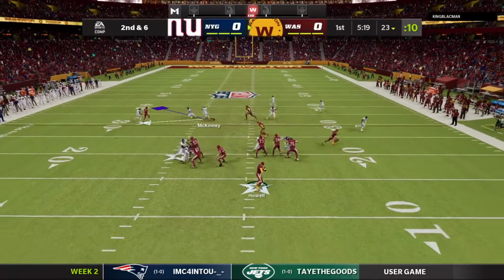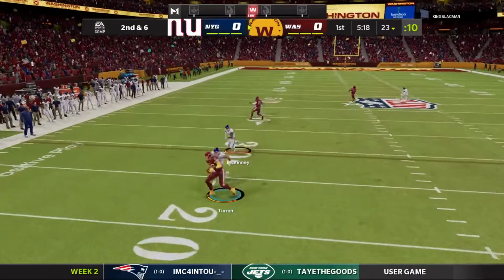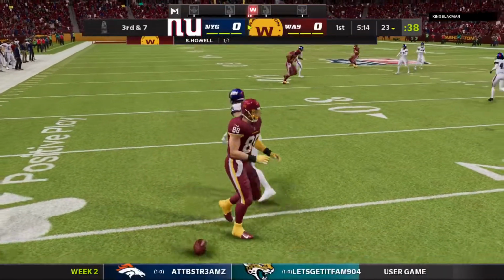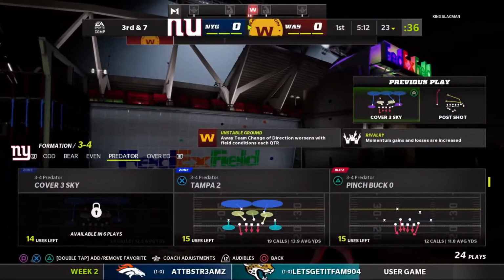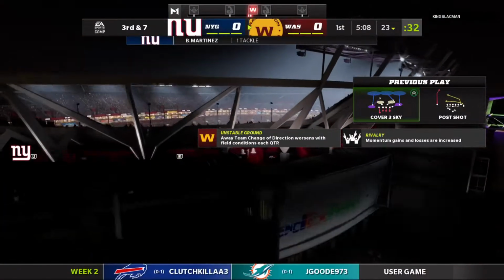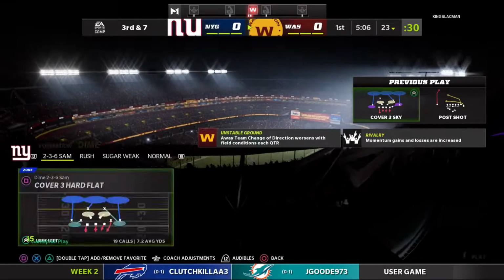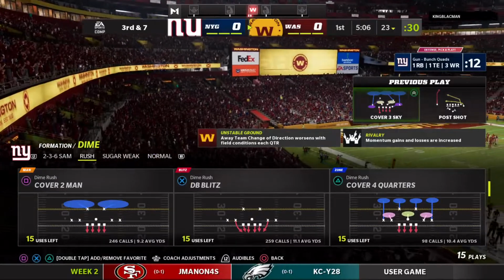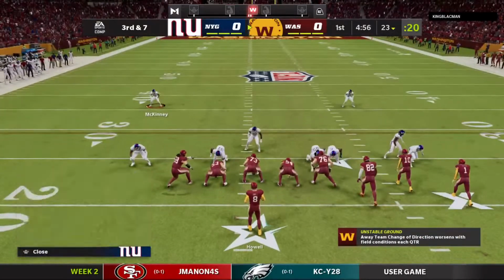Looking to throw on 2nd down. Howell getting this into the hands of Turner. No gain that time on the completion, and it'll be 3rd down. As a defense, you're more balanced when you're in zone coverage because you're able to keep your eyes on the quarterback and see the play develop in front of you. They're able to keep the quick pass in front of them and stop it right at the line of scrimmage.